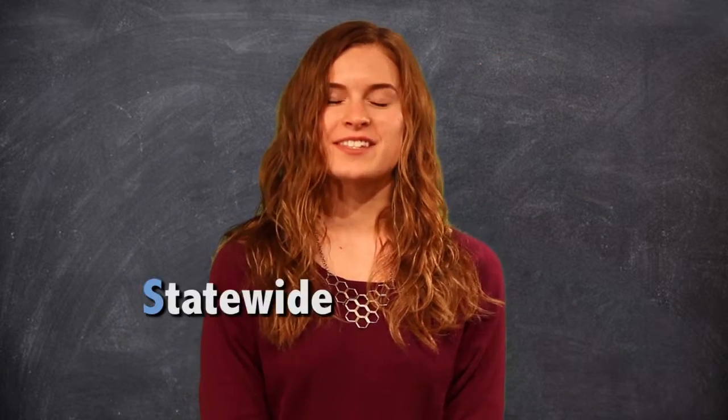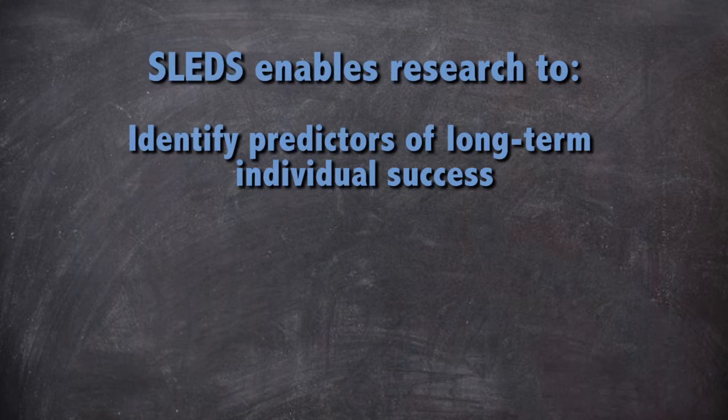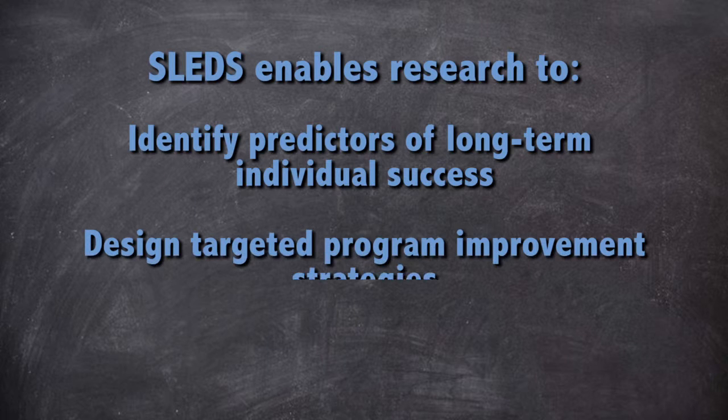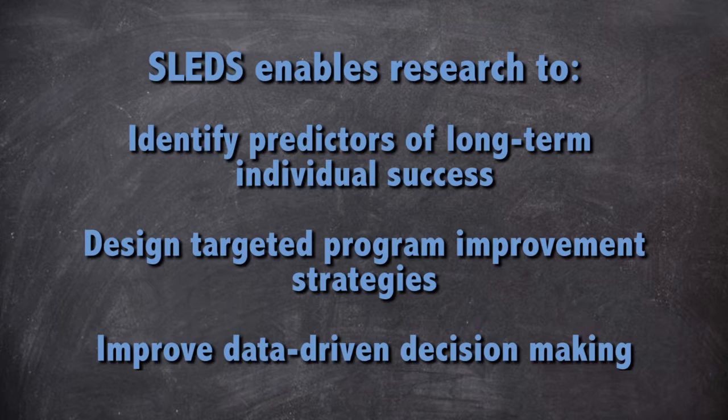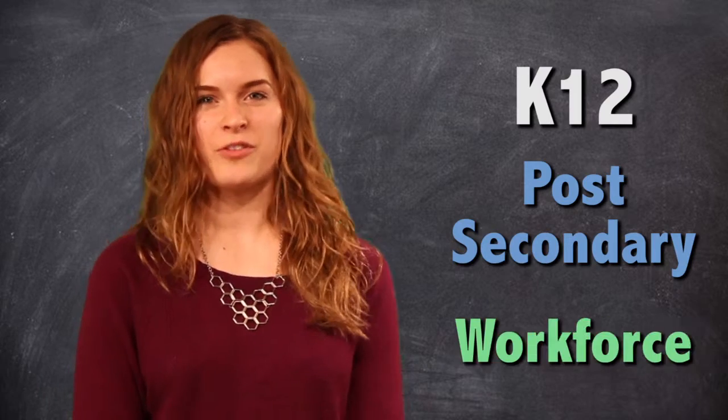Minnesota SLEDS is the statewide longitudinal education data system. The SLEDS project is being created to help identify the most viable pathways for Minnesotans to achieve successful outcomes in education and work. The SLEDS data system will enable research to identify predictors of long-term individual success, design targeted program improvement strategies, and improve data-driven decision-making. SLEDS includes data from K-12 education, post-secondary education, and the workforce.